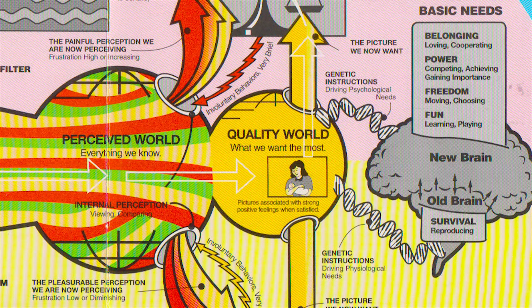Let me digress briefly and describe the quality world and our basic needs. Choice theory names 5 basic needs that we seek to fulfill. These needs are love and belonging, freedom, fun, power, and survival. There's no hierarchy here. Dr. Glasser talks about these needs. Each of us has a different strength of these needs. Some people have a higher fun need than others. Others have a higher freedom need than others. But when we talk about these needs, we're talking about these 5 basic needs. So our brain is the control system that moves us to fulfill these needs.